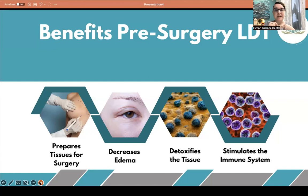You haven't been able to eat for how long before the surgery. You might be slightly dehydrated, not the greatest for surgery. And then you're going to be given medications and all these things that your body has to process. So if we can go into a surgery with a boosted immune system already, that's going to give us a greater chance of preventing postoperative infection and a faster healing time.